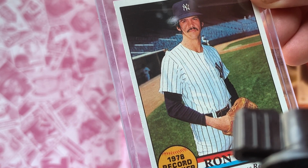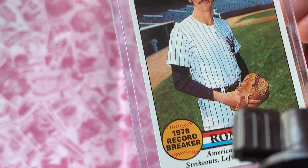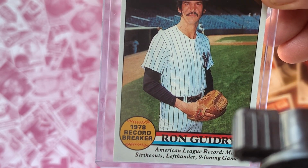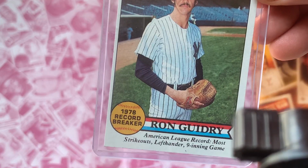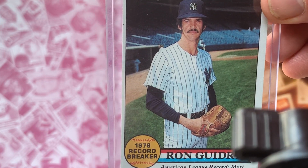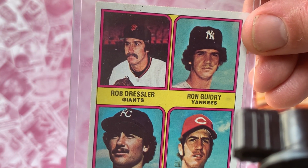And it says most strikeouts in a 9-inning game. And I believe he had 19 strikeouts versus the California Angels. It's another one of those. So then going with Mr. Louisiana Lightning Man, I had to get his rookie card up there. There's the 76 rookie of Ron Guidry.